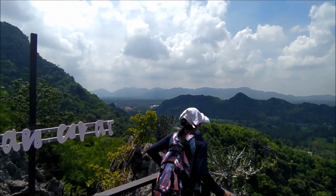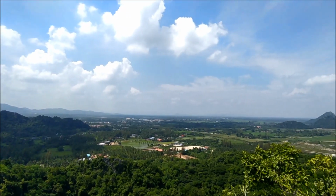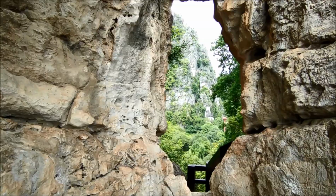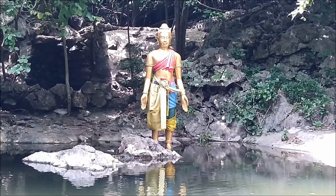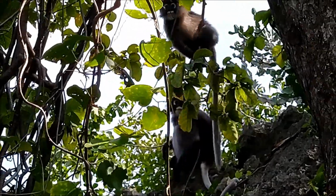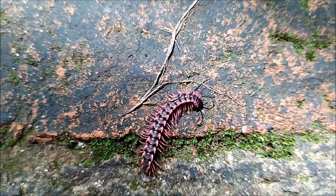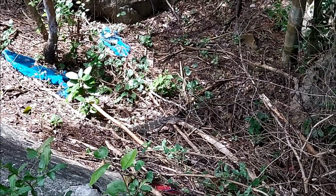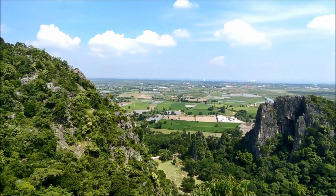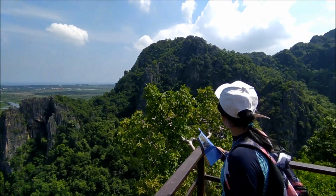Today we're sharing a trip that was really inspiring to us. We always saw the mountains far away but never really got there. This is a stunning area made of limestone, with some historical sites, and if you're really quiet, you can see lots of wildlife like wild monkeys, these big lizards, and other creatures crawling around. And then there are more stunning views of the rice fields and the whole landscape below.